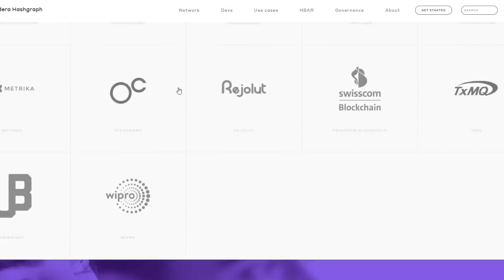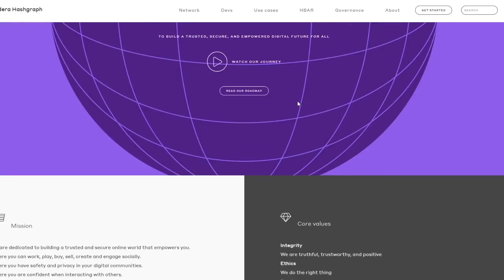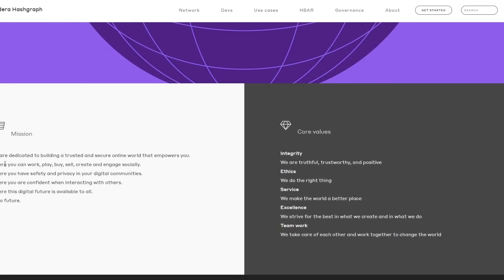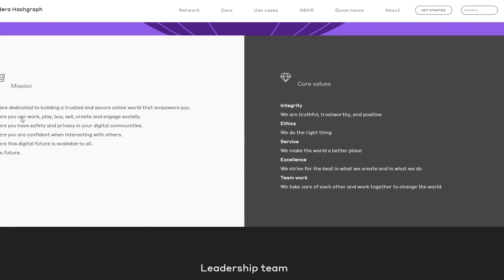So if we go to the about, we go to the roadmap. It doesn't look like it popped up for me this time around. Let's try that again and see if we can get it to pop up. They also go over their mission and their core values. Definitely something I would take a look at if you're trying to jump into a new coin, something like this.